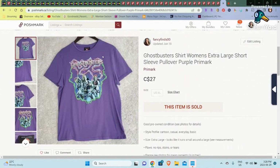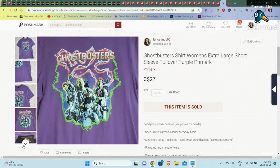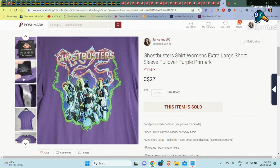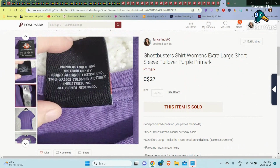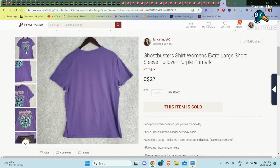And lastly, we have a Ghostbusters shirt, women's extra large. I don't know why I picked it up. Maybe nostalgic. I have no idea. Sold for $27 though, which I was really surprised. And yeah, that's it.